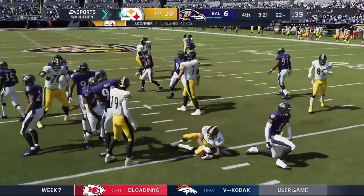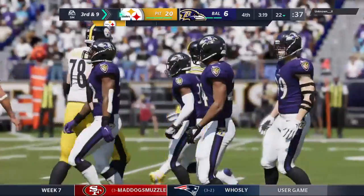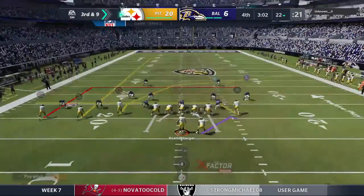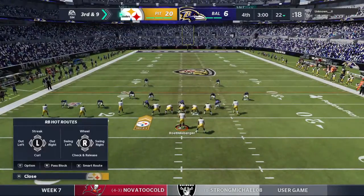No doubt about it, and let me tell you, if you're a running back, all you want to do is get behind those big fellas, have a little vision, and find some space. And a solid way to do that on the first play of the drive there.